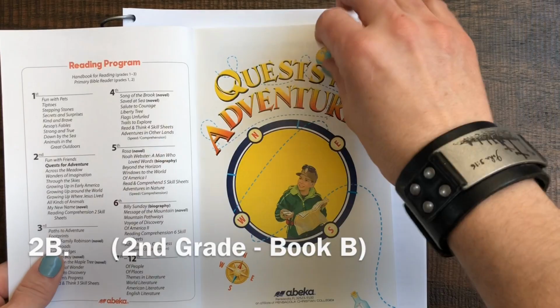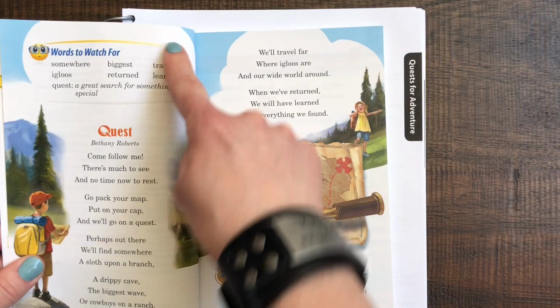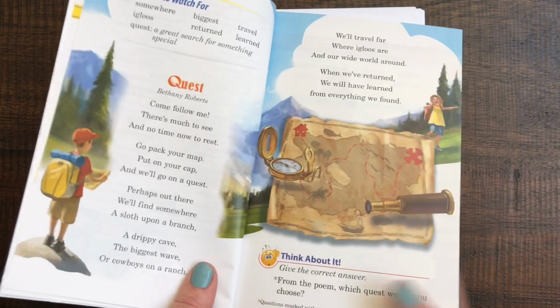You're going to have the same starting of the book with the contents. And then starting here, this looks like it's going to be a poem. Let me see. Let's get into here.